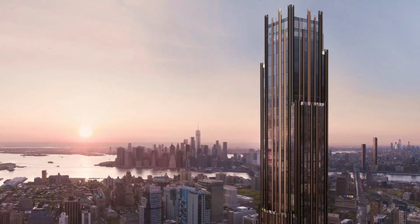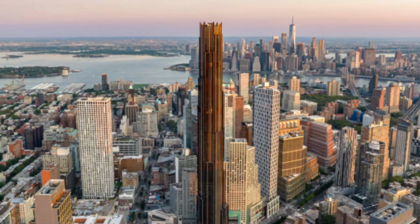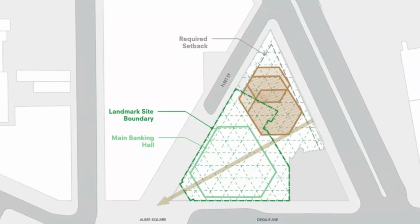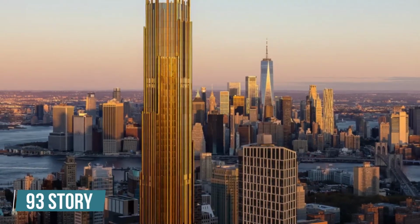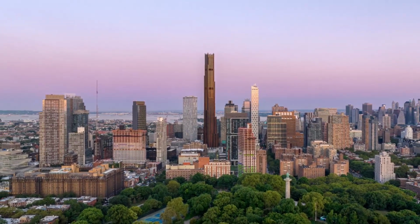The tower is situated at 9 DeKalb Avenue and 340 Flatbush Avenue Extension. This massive building is set on a triangular city block bounded by Fleet Street to the northwest, DeKalb Avenue to the south, and Flatbush Avenue Extension to the northeast. The 93-story megastructure is the first tallest building in Brooklyn and the tallest building in New York outside Manhattan.